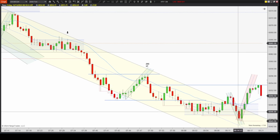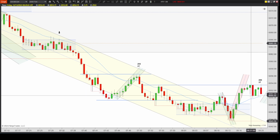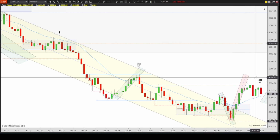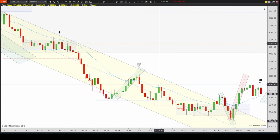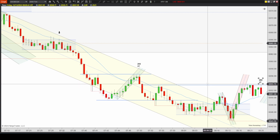Moves up on this red up channel, break, test the high, comes back up, makes a second test. So it's a new low, first entry short, pull back, second entry short. A clean triple test, one touch, two touch, three touch. I thought this was also a possible trade. It's rejecting clearly off this high here.